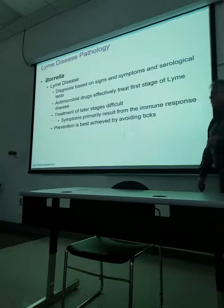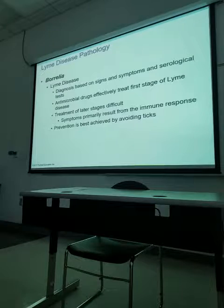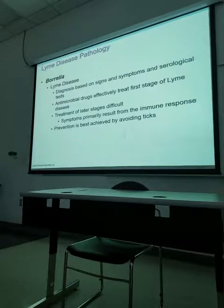Prevention is best achieved by avoiding ticks. Like, who doesn't try to avoid ticks?